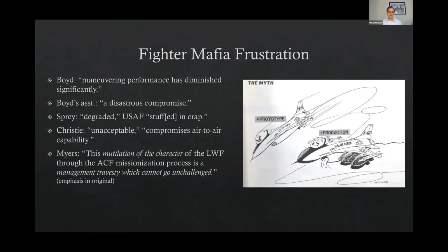Then Boyd is talking about how it's diminished its maneuvering capability. His assistant calls it a disastrous compromise. Christie says it's unacceptable. Myers has the harshest critique, and this is just one quote, but there's a whole 2-page memo where Myers just basically yells this and says that the production model of the F-16 is a mutilation of character, and this is a travesty, and all this.